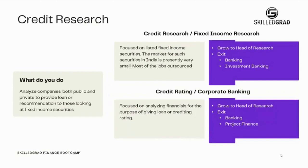As I said, it is less known, so not everybody knows about the credit research or the fixed income research or the credit or corporate banking profile. What you can do is get into that profile and grow to the head of research for that particular profile. From here, there is obviously an easy exit to other banking routes. If you're working with credit research or fixed income research specifically, you can also get into investment banking, right? Because one of the things that investment banks do is help raise money. The debt part of it could be taken care of, and you could be in that particular team which focuses on debt.